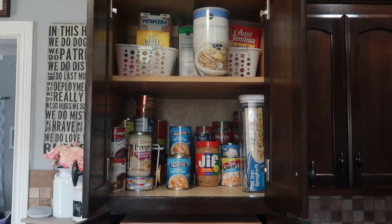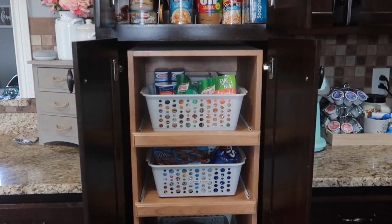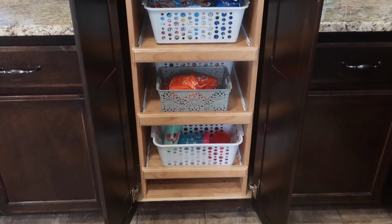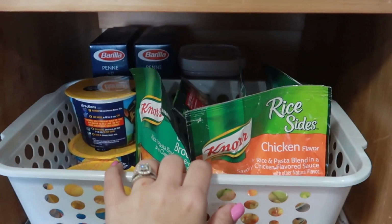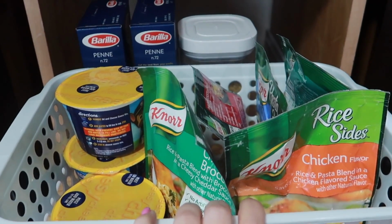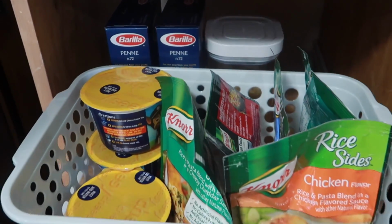So next is my pantry, and I have a pretty small pantry, so keeping it organized is really key. And I love, love, love these bins that I found at the Dollar Tree. So I did have some blue ones in there, but I recently found these, and I got them because they're a little bit bigger and you can see what's in them a little bit better. But I just keep mac and cheese and rice and stuff in this one.